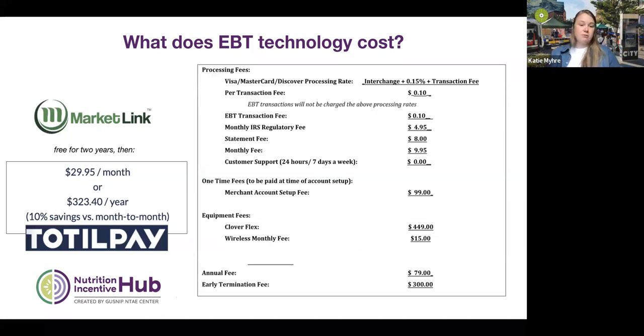On the left side, we have a different example. So I mentioned the TotalPay Go app on the phone. With Marketlink, which is a program within NAFMMP, they actually pay for 2 years of the cost here. And you won't see a complicated statement like this for TotalPay. Instead, it's broken down to a monthly fee to cover the software, and they do not charge transaction fees. So you can do the math on what these programs might cost in comparison and figure out what's right for your market and make sure that the technology that they use really fits your market.